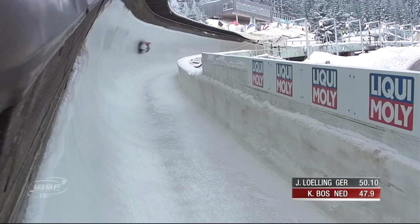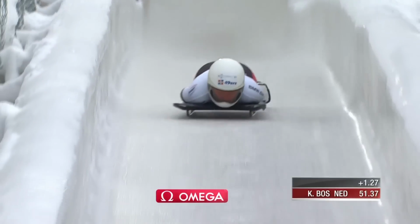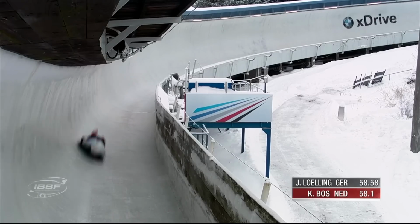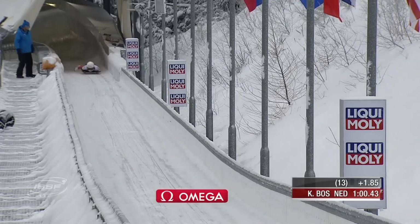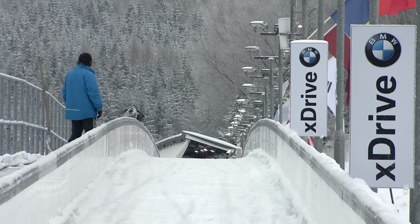A little bit loose on the exit of Kreisel. That can be okay if you're trying to let the sled run and you don't have much grip in your runners. 13th place at the moment, so this should see her safely into the second heat. And in fact, it is enough to put her 900ths of a second ahead of her more experienced teammate, Joske Leconte.